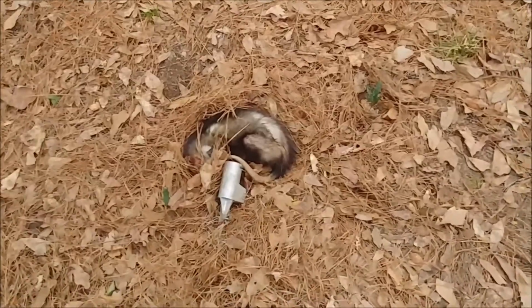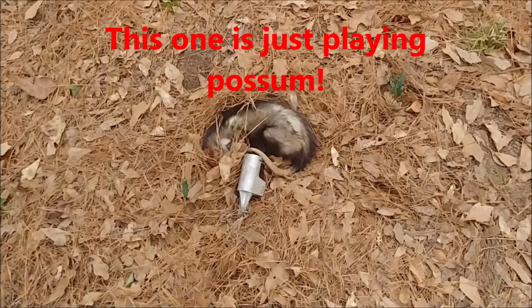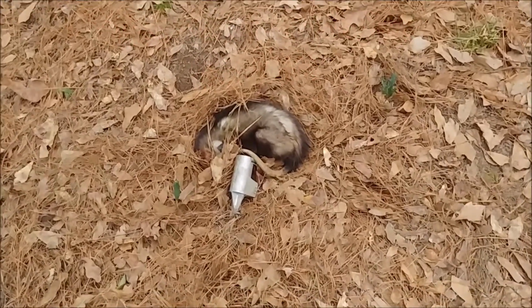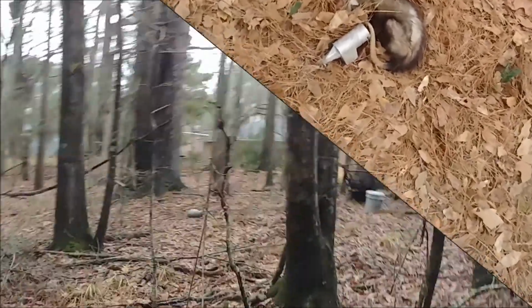If you think the trap gives animals problems, no, most of the time they're asleep. I have to wake them up. Actually, literally walk up on them, wake them up. So, let me take care of Mr. Possum here, and we'll go check some more, see what else we might have. Could be good.